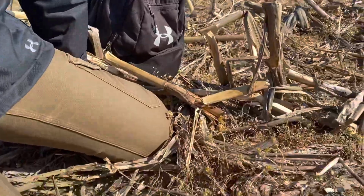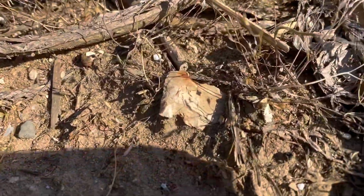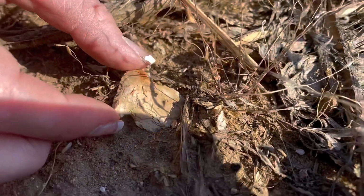And I did find something. It looks like a side notch point, which I found a couple of those here already last year. So I'm really excited because it's a good size looking one, but we'll see if the tip is there. See, it looks pretty good. It looks really good, what we can see. The same color even as the one I found last year. Put your hand on it and you get an idea. Yeah, it's a good size point.